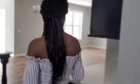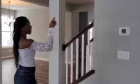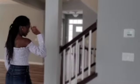And now we are going to go upstairs. You guys have seen this area already, the section of the kitchen. So we learned that that box over there is our doorbell, because in one of my videos I was wondering, what is that box? That's the doorbell over there, so yes.